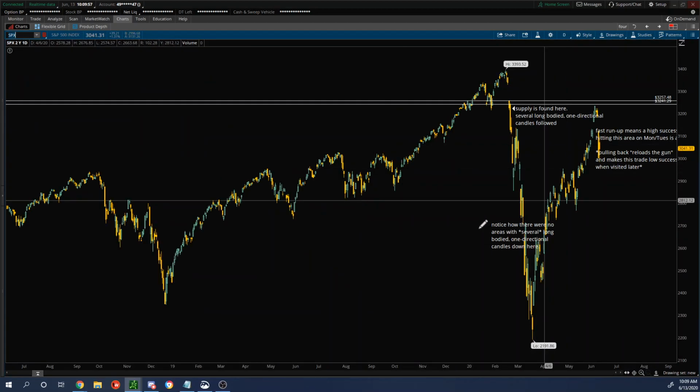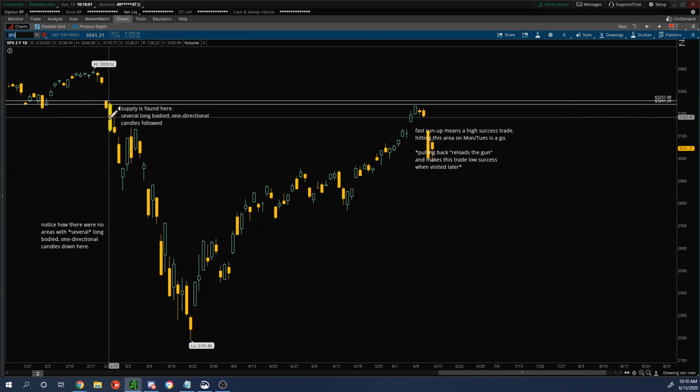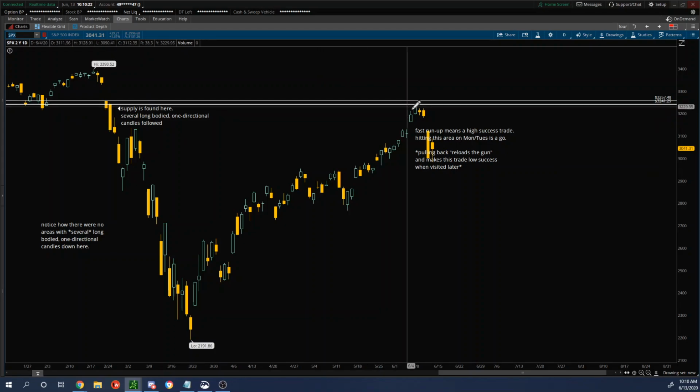So here was our SPX. We talked about supply being found here. As we gapped down, we held for a day here, and then we had several impulsive days to the downside, with this candle really being the start of that big sell. This was the area where supply was found. We didn't quite get to the top of it, but the market is not always exact.